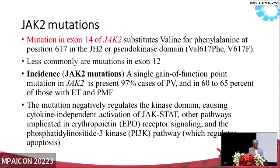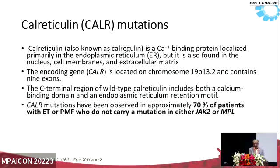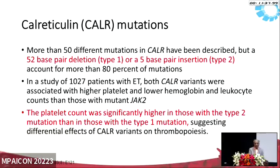The second important point was that we come down to the calreticulin mutation. This again has been incorporated, so I will skip through the slides quickly. Before I go on, I just try to emphasize on this slide that for calreticulin, there are two types of mutations, type 1 and type 2. The type 1 is a 52 base pair deletion, and the type 2 is a 5 base pair insertion. It has been found, if you read the last line, that the platelet count, which is important for a clinician, is usually higher in those with type 2 mutations than those with type 1. Just keep it at the back of your mind when I do a comparative slide and show you why knowing the type 1 or type 2 calreticulin mutation is important. You will understand the difference in the clinical phenotype presentation of the MPNs.